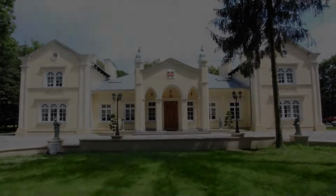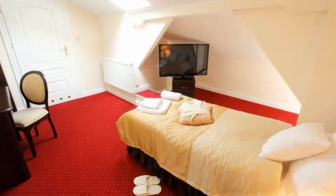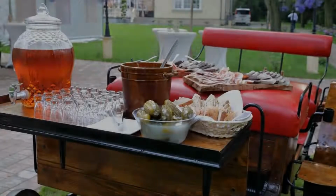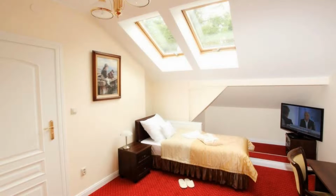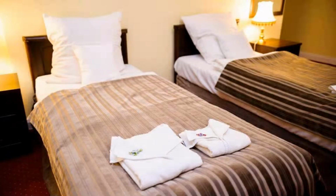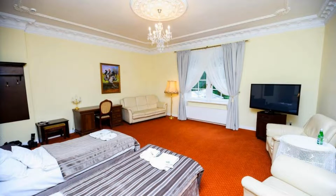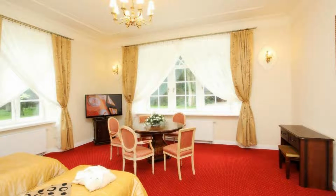The check-in time of this hotel is 2 p.m. and the check-out time is 12 p.m. Pets are allowed in this hotel. The hotel expects major credit cards and reserves the right to temporarily hold an amount at arrival. Guests are required to show a photo ID and credit card at check-in.